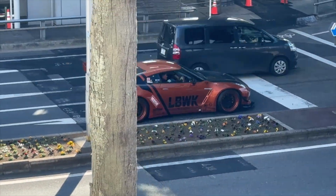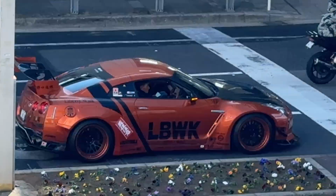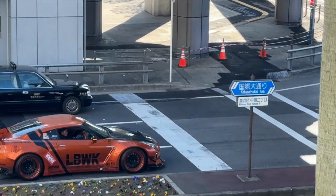You know, just a random 35 Liberty Walk outfitted car, cruising. Oh shoot, check this out. We're gonna get a better look at that Liberty Walk 35.